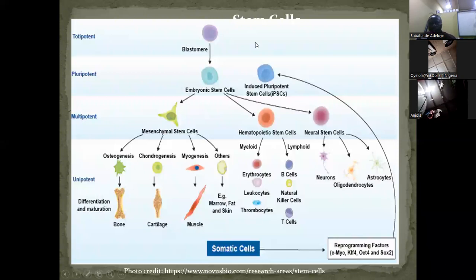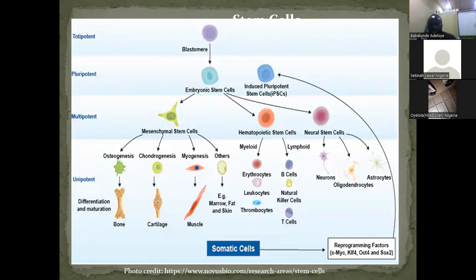Blastomere. These are the stem cells that are totipotent. Toti, in a way, can be seen as totally potent. That is, they can differentiate into any cells in the body, including placenta cells, embryonic stem cells. Now, embryonic stem cells are pluripotent in the sense that they can form all the organs in the body. Indeed, they formed all the organs in the body inside the mother.